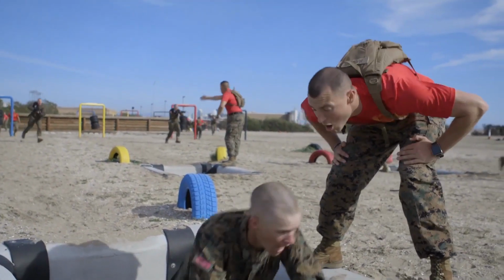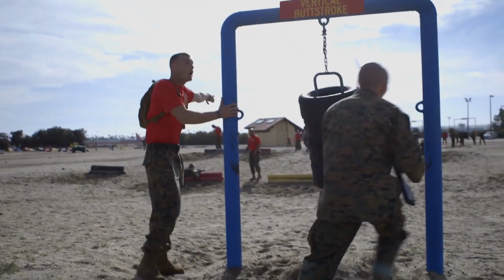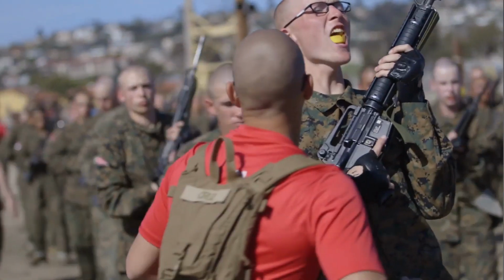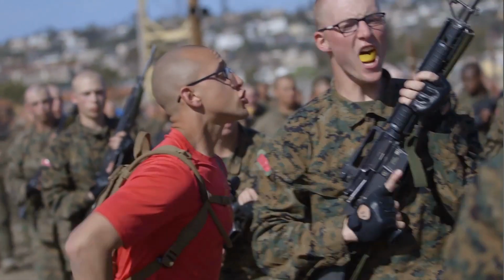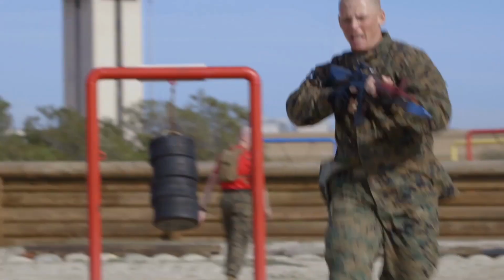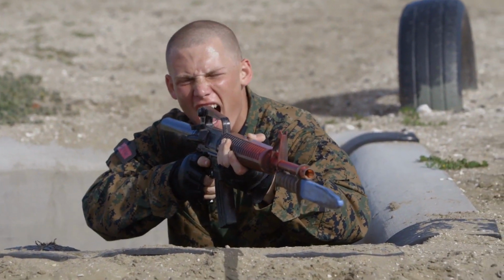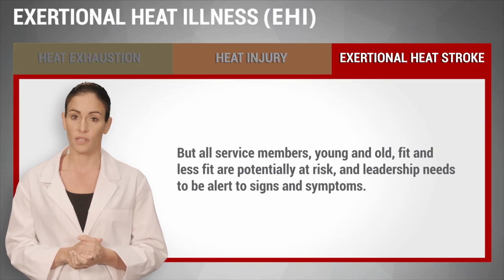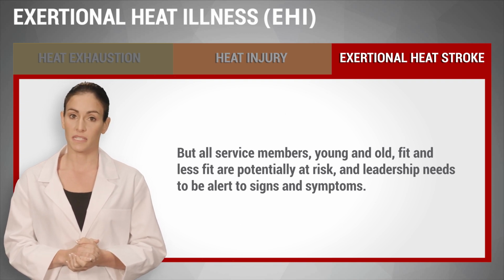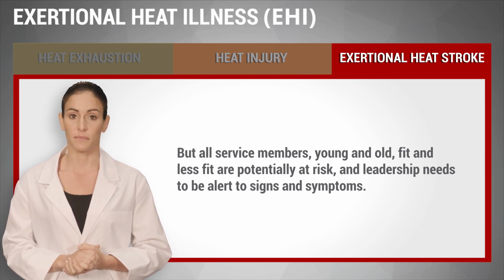Exertional heat illness occurs most often with young military service members who have a limited state of acclimatization. It also occurs when there is a mismatch between their level of fitness and training, the intensity of activity or exercise, and the environmental heat load. But all service members, young and old, fit and less fit, are potentially at risk, and leadership needs to be alert to the signs and symptoms.